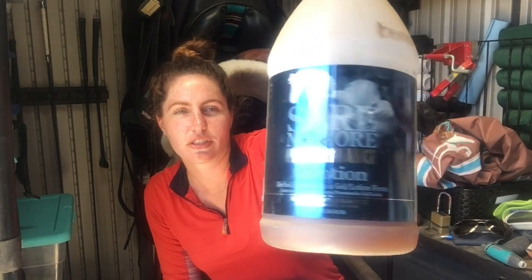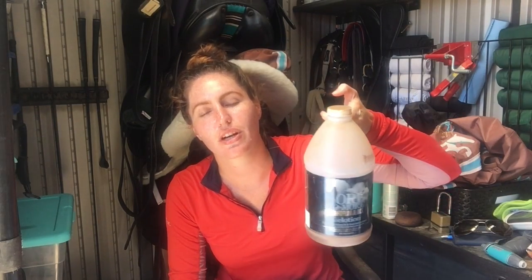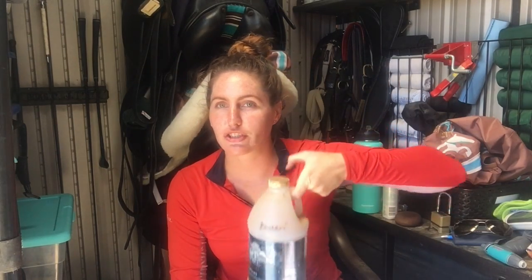But to go along with that, I also use, it's a really dirty bottle, the Sore No More gel lotion. I use this all year because it's not really tingly, but I'll put this on their tendons after a hard ride, or even under where their saddle goes. But the Vetrolin, I tend to only use in summer because it does have a cooling effect, and sometimes in the winter it can be too cold, I guess is the word.